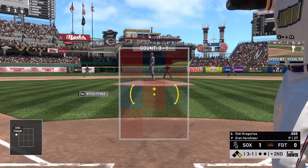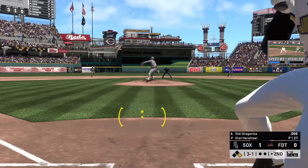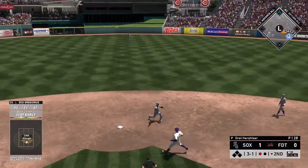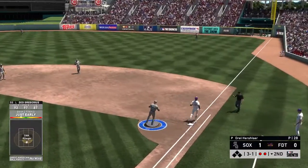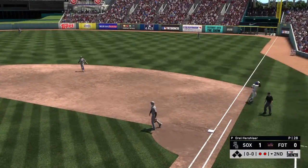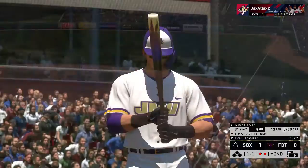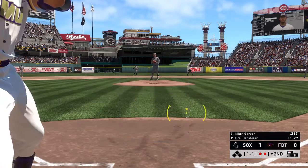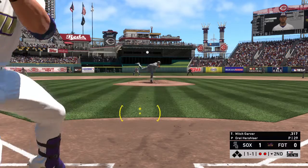Leadoff man's aboard here to begin the home half of the second. Stepping up now, Didi Gregorius. There's one. Now over to Freddie, and it's a double play. So base is empty now after the double play. And now it'll be the catcher, Mitch Garver.